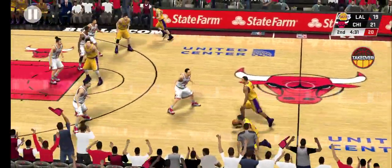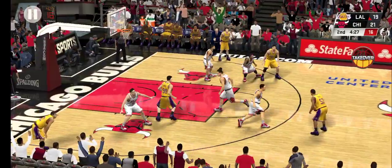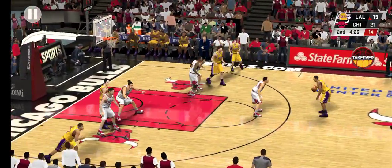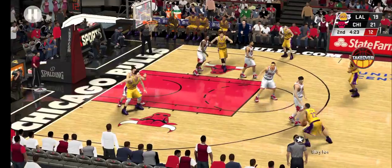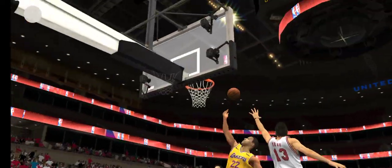And the Lakers with possession here. Second quarter of basketball, just over a minute and a half played. Back to Baylor. Up and in on the layup. Not much the defense can do once he gets to the bucket.